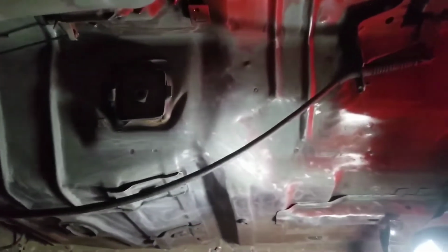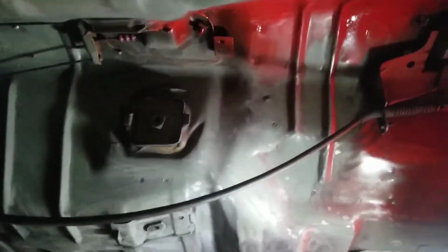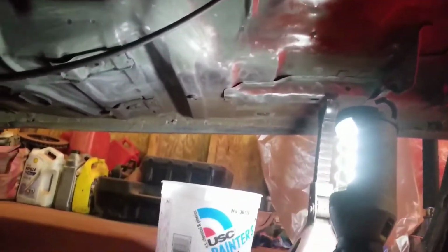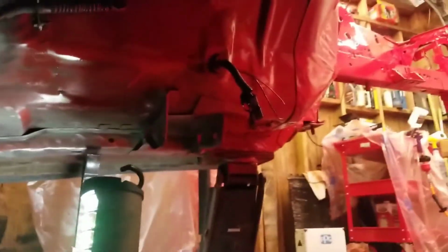That's the underside of the car there. So I'm just cleaning and painting where the transmission is going to go. That way I can put the motor in and I can paint the rest of the bottom of the car when it's on a lift, but then I can have the engine in and still have consistent paint throughout. So that's what we're doing. Just figured I'd show you guys real quick what we're up to.